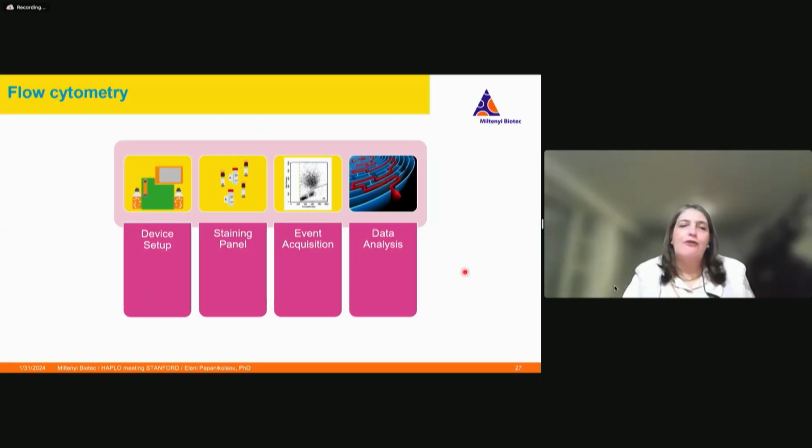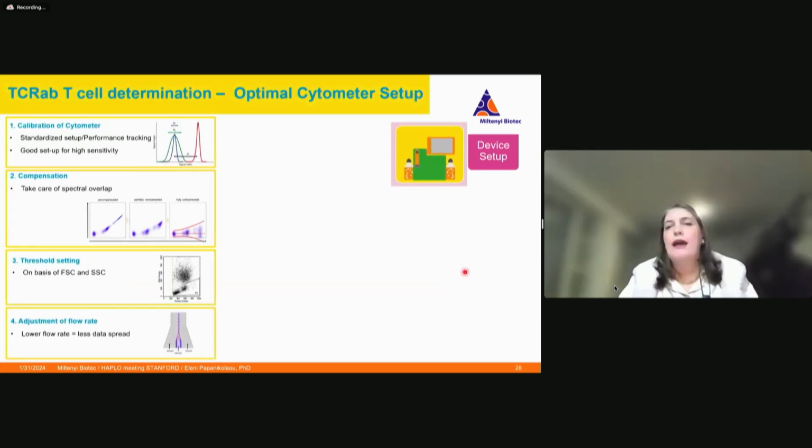So basically, there are 4 pillars on which we have focused our flow cytometric analysis. Classical things, let's say: device setup, staining panel, the event acquisition, and the data analysis. So if we now have a look at the device setup, I will not say this is rocket science, actually. Of course, you need the calibration of the cytometer, you need the compensation, you need the threshold setting in a good way, and you need to adjust the flow rate.